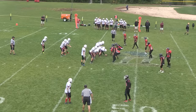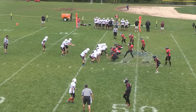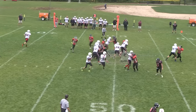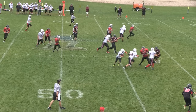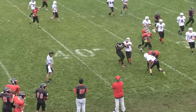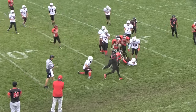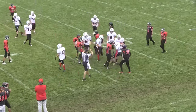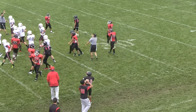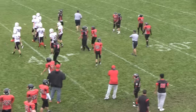Redding breaks the huddle, 2nd and 3. There's the snap, the handoff to Brendan De Silva. He's following his blockers. He's got BJ and Dan out there, Christian Trauger. He keeps his feet, moves all the way down to the 34-yard line. A huge pickup on that play. Great play by the Rockets. Way to be patient by Brendan De Silva, following his blockers.